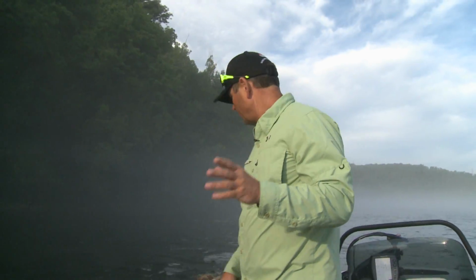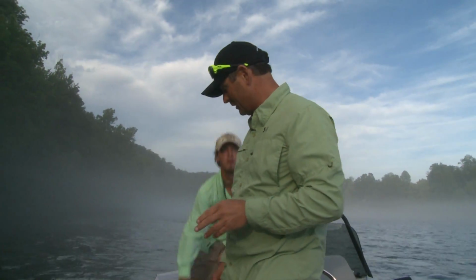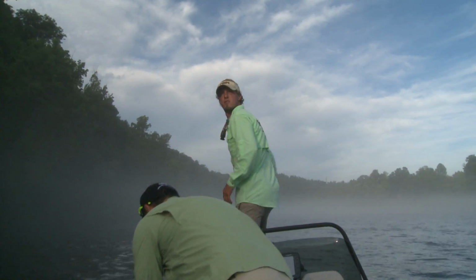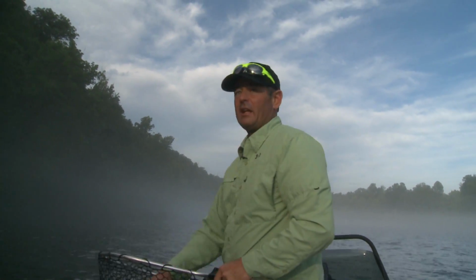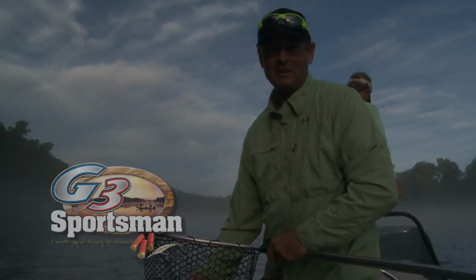Today we are on the White River here in northern Arkansas, and that's what we're going after today, is more of these right here. These are trophy browns right here. You talk about people from all over the country, they come here just for that right there. And we're gonna be catching more of them today.